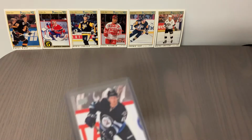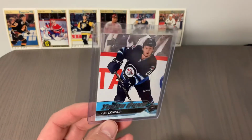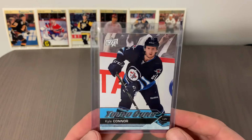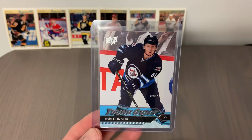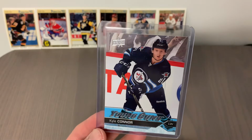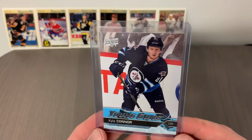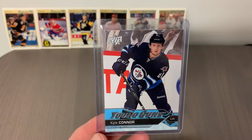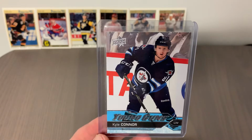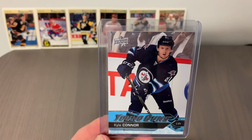And so the first card I want to share with you today would be the Kyle Connor Young Guns. This is a raw version. This is a good example of a card that is a good up-and-coming goal scorer on an up-and-coming rising team in the Canadian market. With the trade of Patrick Laine out of Winnipeg, it's going to create, and has created, more opportunities for Connor to get more power play time and a better position on that power play for goal scoring.